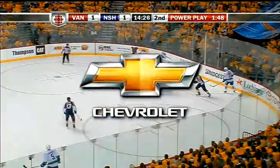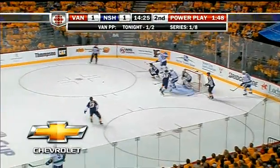Nashville's penalty killing is just horrible. It's worse than the playoffs. So let's take a look how Vancouver's going to attack it and take advantage of that.